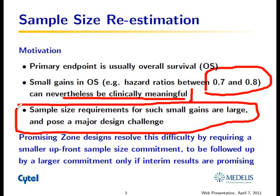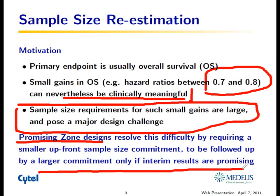So we have a concept which we have now used successfully in a few trials and have published, which is known as the so-called promising zone design. And a promising zone design resolves this difficulty by not asking for such a large sample size requirement up front. You ask for a smaller commitment up front, to be followed by a larger commitment only if the interim results are promising and point to a successful outcome.